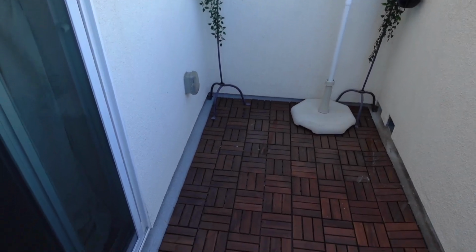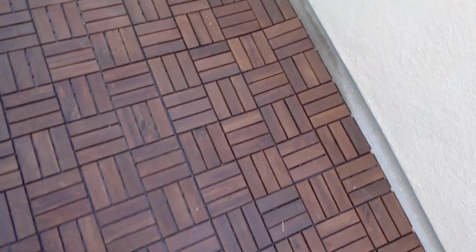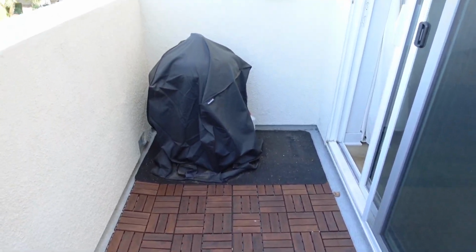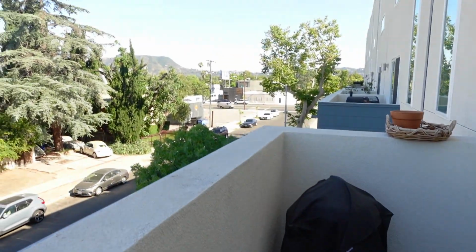So the old furniture is out of the patio, and it already looks better. Here's what it's looking like. It's open. It's clear. Clean space to do something new. So let's keep going.